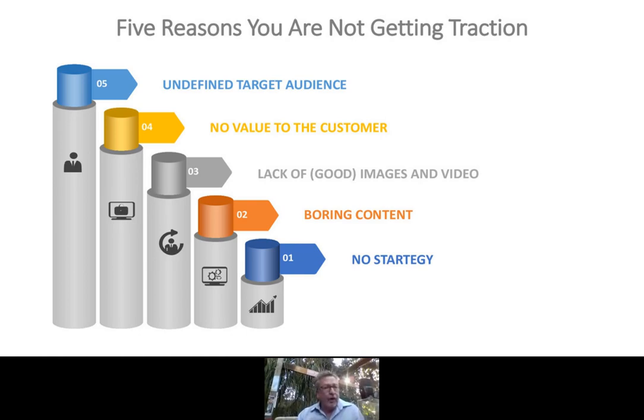Number 4, you're not offering any value to the customer. Very often a client will say to me, okay, what do you think of this post, Mike? And I'll go, what's in it for me? With them. What's in it for me? I'm sure many of you have heard the expression UX, which stands for user experience. You have to start thinking UX on everything you do. What is the value of what I've posted to the customer? Would they like to share it? Will it bring them value?